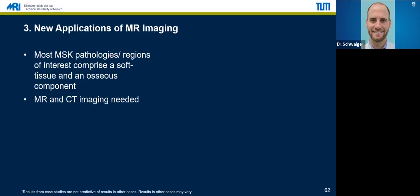Okay, and as my third topic in MSK imaging, I would like to present to you a couple of new applications. And just to give you a background very briefly, most MSK pathologies, as you well know, consist of a soft tissue component and a bony component. And therefore, patients regularly undergo MR and CT or radiographs at the same time. And this is of course associated with additional examination time and radiation dose. But there are a couple of patient collectives where you don't want that.